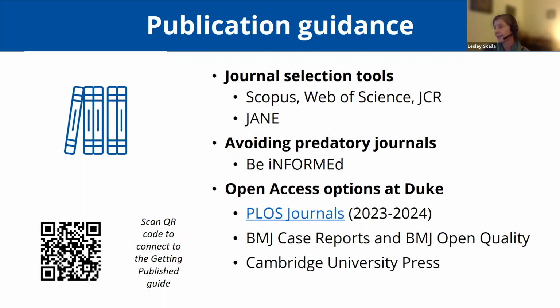And then finally, a lot of you might have questions about the pros and cons of publishing in open access journals. And so we can talk to you about the different publishing models. There is the gold model, the hybrid model, the green model. We also often at the library get asked how authors can get help paying for those article processing charges that the open access journals charge to publish.